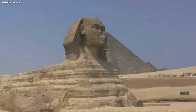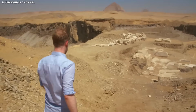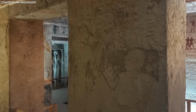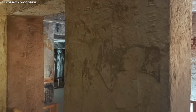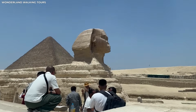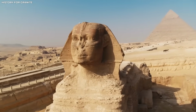The Sphinx has guarded its mysteries for thousands of years, and now one of its deepest secrets has come to light. A sealed chamber beneath its paws challenges everything we thought we knew about Egypt, about history, and about ourselves. Whether it holds texts, tools, or only silence, the fact of its existence is enough to shift the ground beneath archaeology.